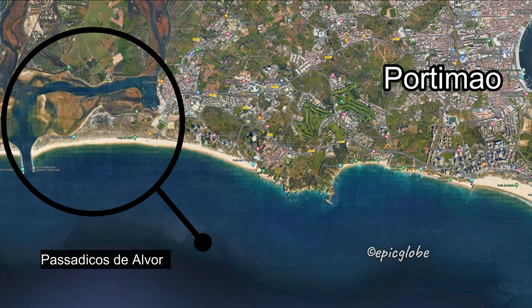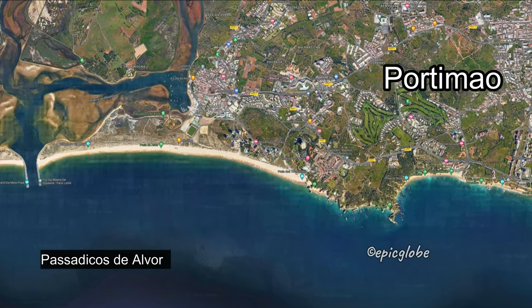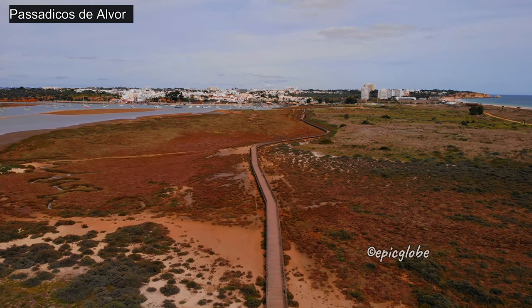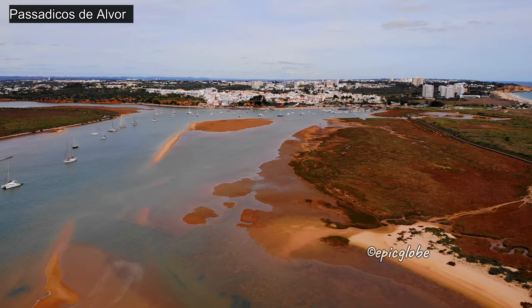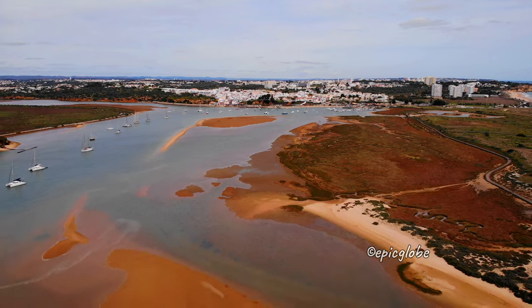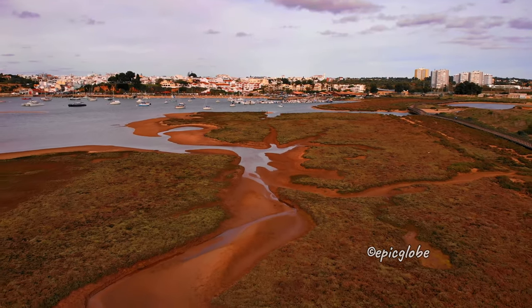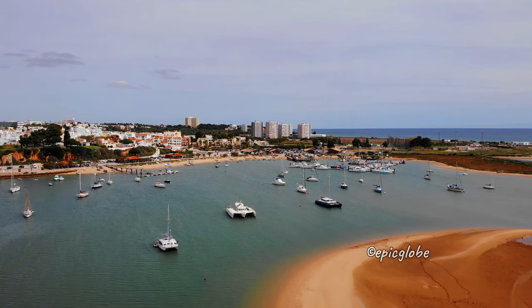If you want to see a whole other area, then visit Passadiços de Alvor. This is a hiking trail on a wooden walkway that stretches over a nature park. You have far distance views and there is a small port. The ecosystem is very different to what we have seen before. Here are almost no rocks. The surface has many different colors and most of the space is covered with water.